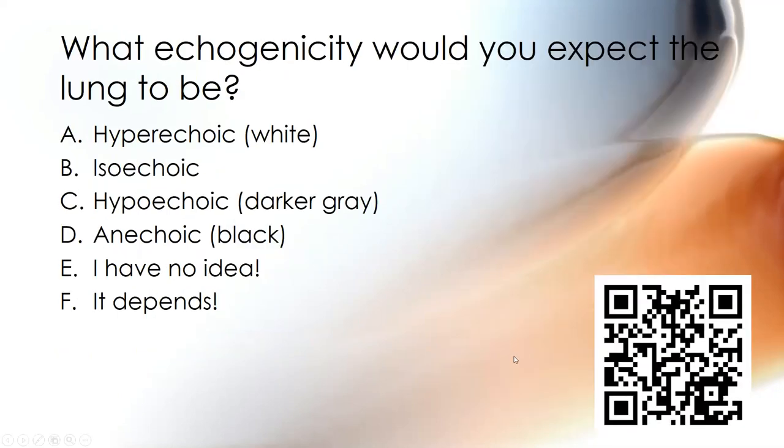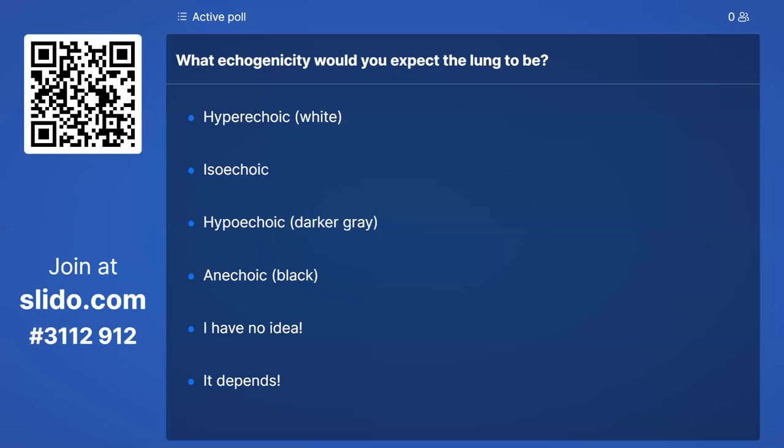What echogenicity would you expect the lung to be? Those are your choices: hyperechoic white, isoechoic, hypoechoic, anechoic, I have no idea, or F, it depends. Please answer now. So think about your organ. Think about what it does. And think about how it might show up on the ultrasound. This is kind of a hard question, so don't feel bad.